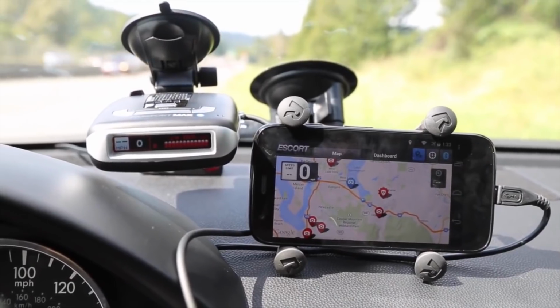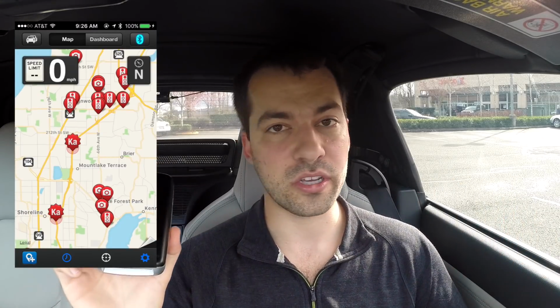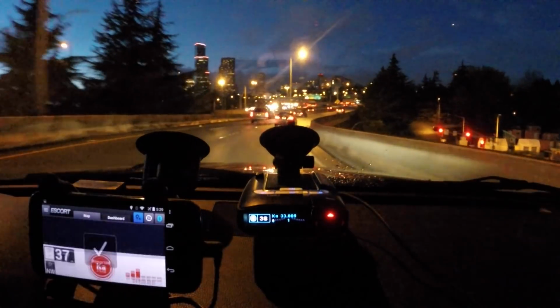Now, the Max 2 also has a Bluetooth chip built in, which allows it to pair with your phone, Android or iOS. When you add in the phone, you'll be able to run their app, Escort Live, and anybody who's running an Escort detector in Escort Live, whenever the detector senses a legit alert, it'll post that alert to the cloud, and then everybody who's driving around with one of these detectors will get notified. That's really, really handy. So automatically, as you're driving around, it can post that information to the cloud and notify everybody else, and their alerts will notify you, which is really nice. There are other ways to do that besides Escort Live, and I'll talk about that with the next detector.